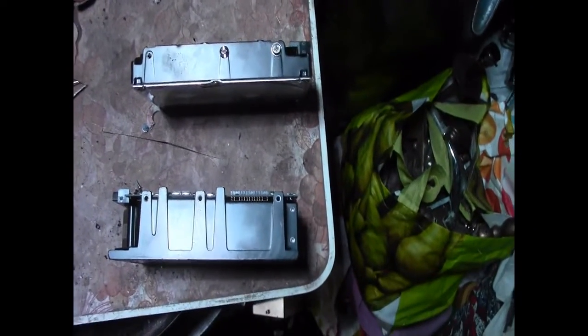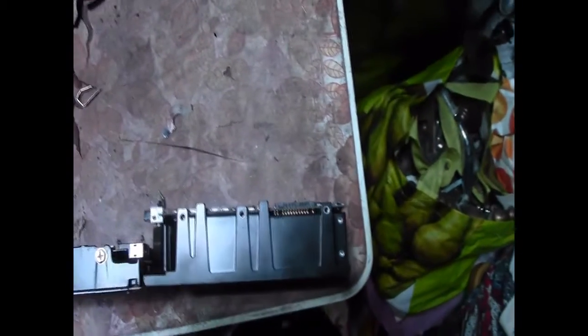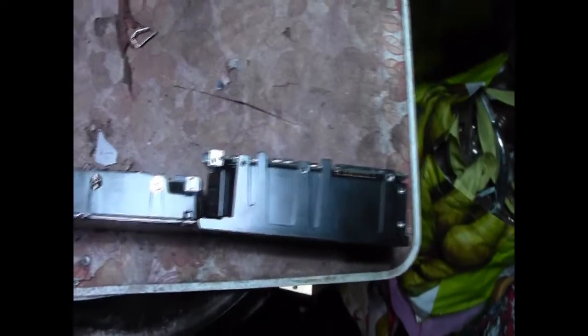Peeps back again to waffle a load of old crap. Remember I was saying earlier on in the video about how thick this hard drive was compared to a normal hard drive? Well, that's the difference in the thickness. And now check out the difference.